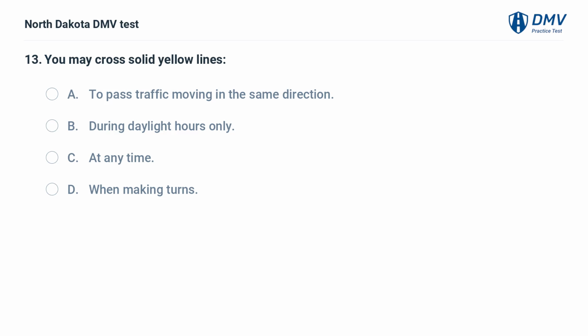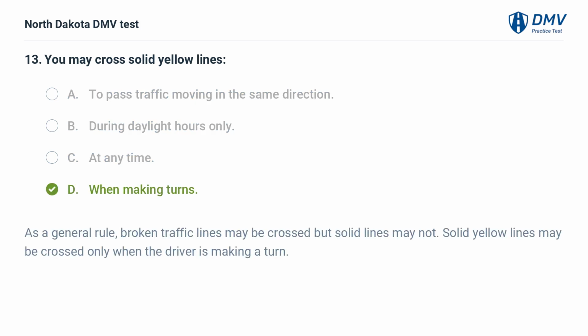You may cross solid yellow lines A. To pass traffic moving in the same direction. B. During daylight hours only. C. At any time. D. When making turns. D. When making turns.